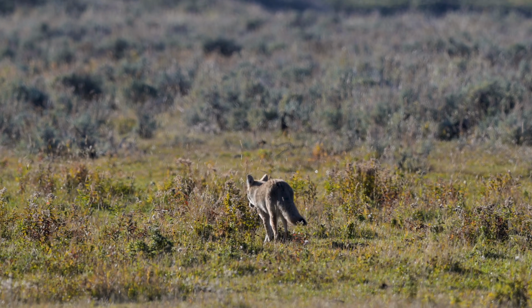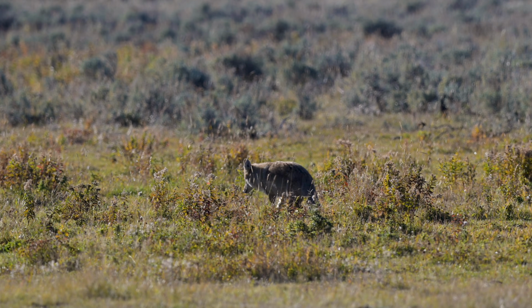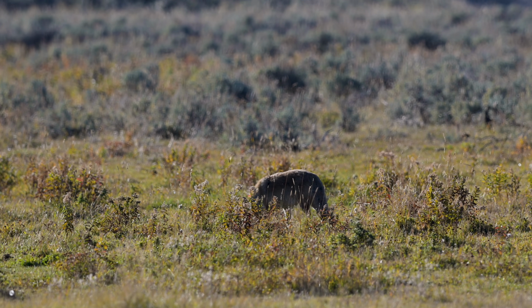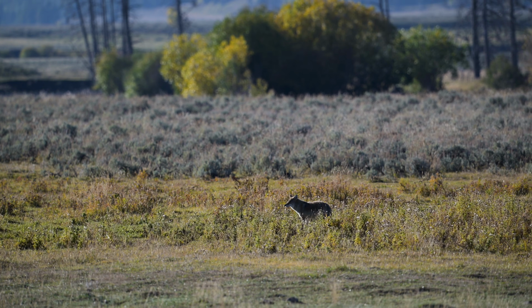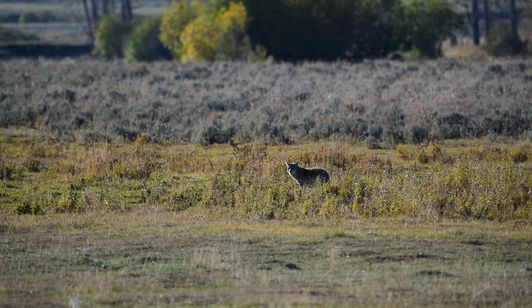Now, since I did lead you on with this whole wolf thing, I did film a coyote the next day, and it looked like he was hit maybe by a car. I didn't get any good shots, but still pretty fun to see some other wildlife out here.